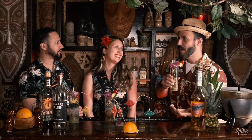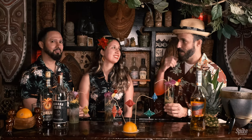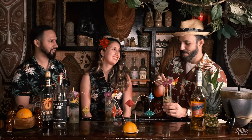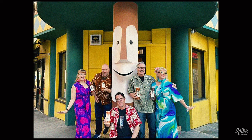San Francisco is arguably ground zero for tiki now. Per square mile, tiki bars or tiki restaurants, it's unbelievable. And Tiki Bob is still there. Long live Tiki Bob. They painted him back to normal. I know, he's not green anymore.